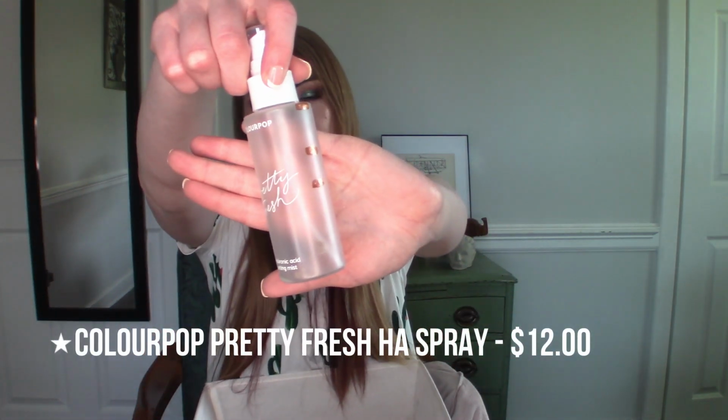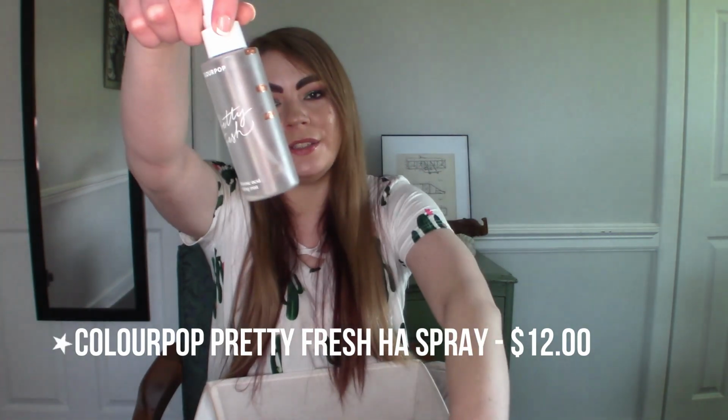Okay, so a fail. This is from ColourPop. This is their Pretty Fresh hyaluronic acid setting spray. You guys know that I was working on this in Deck of Panning and had to take it out because this broke my face out.